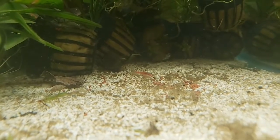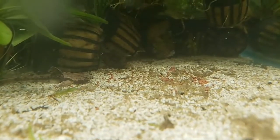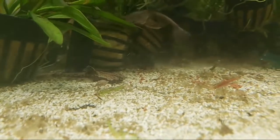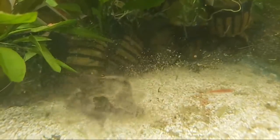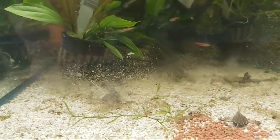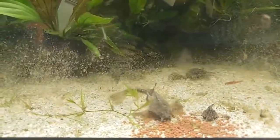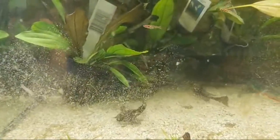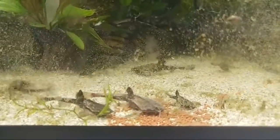And normally, every time I throw this food in here, they go buck wild. Oh, here we go. Here we go. Oops. Now you guys see what I'm talking about. The word is out. Look at these guys. Now, guys, this is not like a show tank, so don't yell at me about all the mulm. Perfectly normal. Here we go. The word has hit the street. Look at them all. Nom nom nom nom.